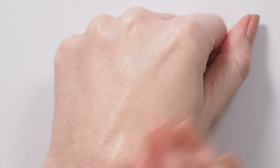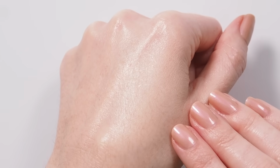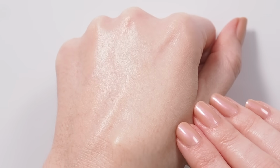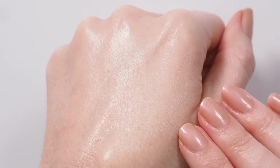Comes in 6 sheer shades. I wear type 1 fair. I hope they'll expand as the brand continues to grow. This made my 2024 makeup favorites and 2024 best base list for a reason. I think it's the perfect example of no makeup.